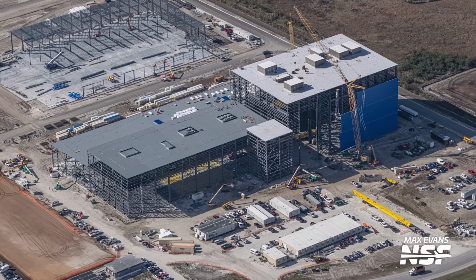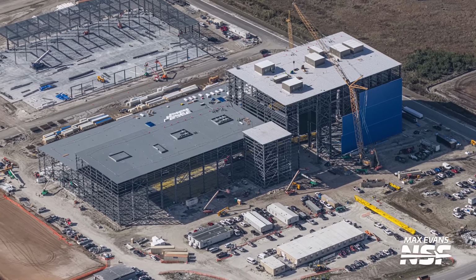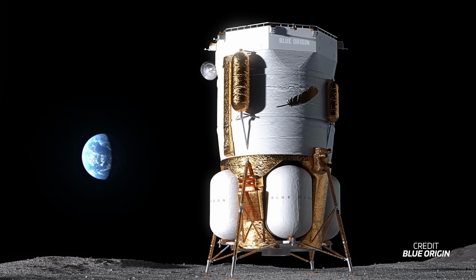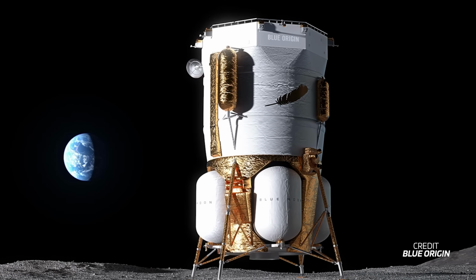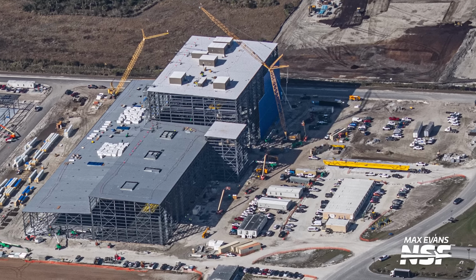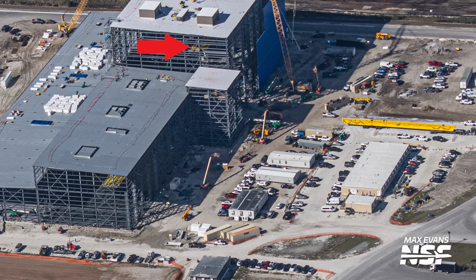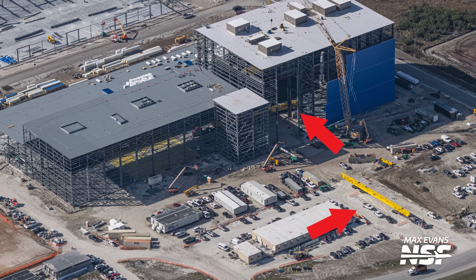Another building, much further along in its construction, is Lunar Plant 1, where Blue Origin will manufacture and process its Blue Moon lunar landers. This large facility has grown a lot since we last saw it. There appears to be at least one bridge crane already installed inside the building, with another 2 much larger bridge cranes on the backs of a truck preparing to be installed.